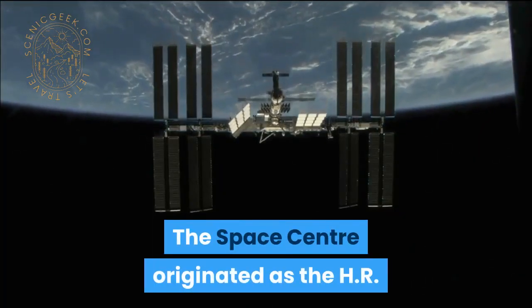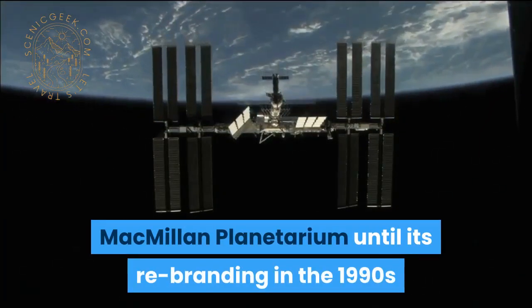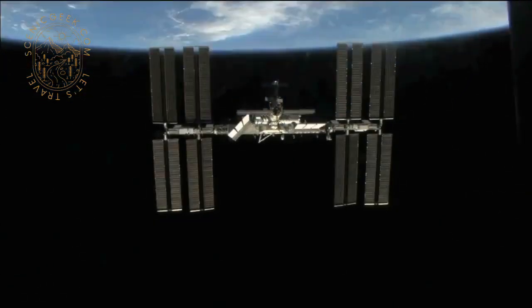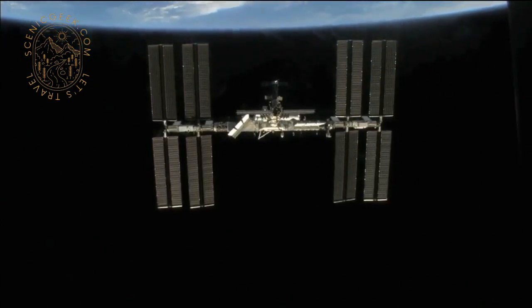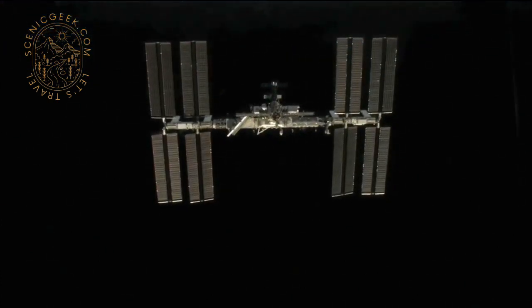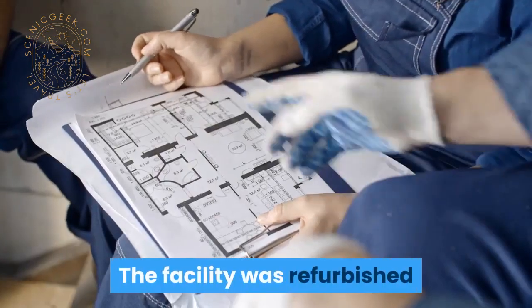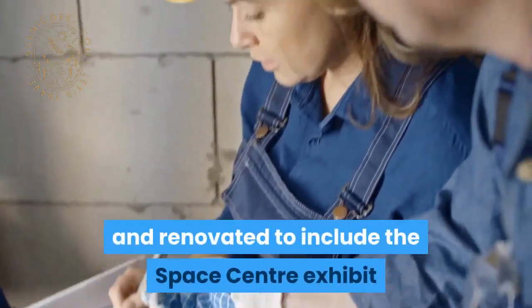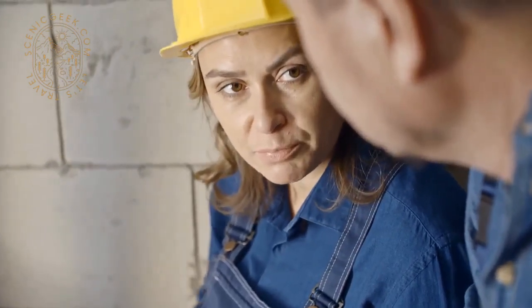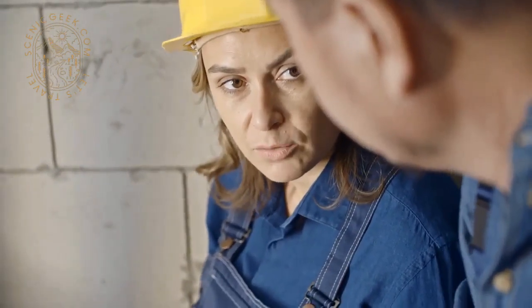The Space Centre originated as the H.R. MacMillan Planetarium until its rebranding in the 1990s, when it expanded to include exhibit space into one of the wings of the building it shares with the Museum of Vancouver. The facility was refurbished and renovated to include Space Centre exhibit space in 1997 by Matsuzaki Wright, architect.